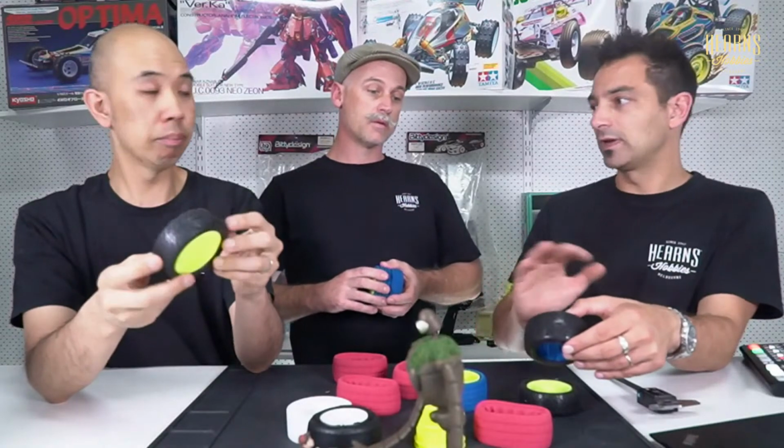So, as we say, once we start playing with inserts, it makes a big difference from a car being very edgy, or from being really easy and forgiving. So lots of really cool options.